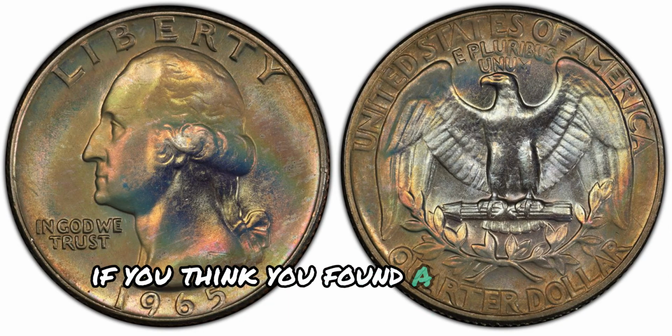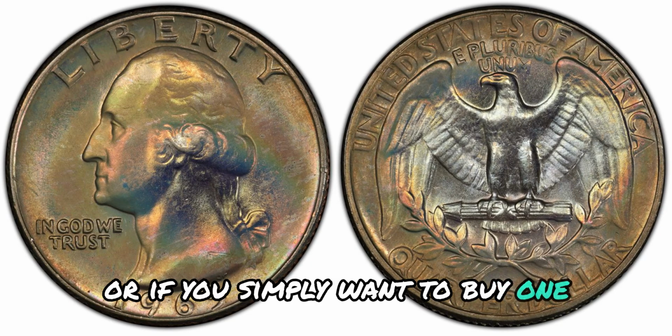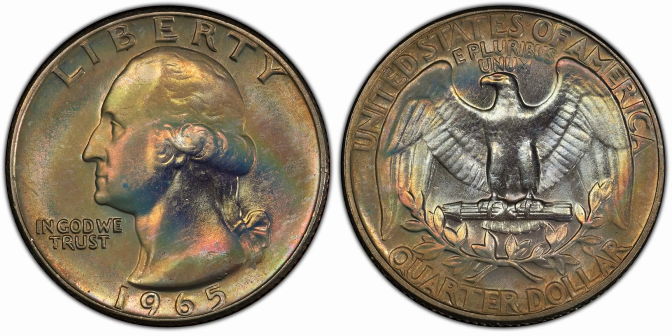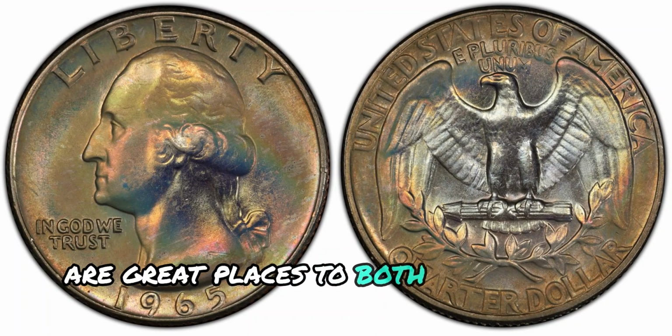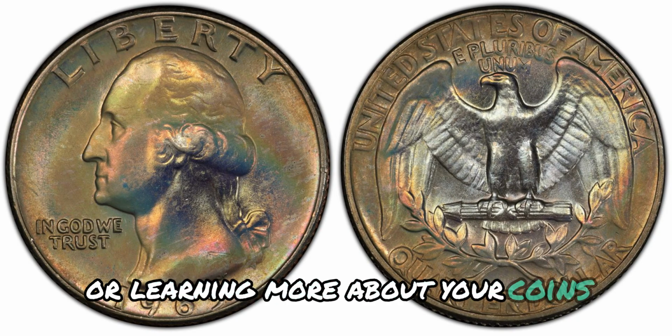If you think you've found a rare 1965 silver quarter, or if you simply want to buy one, there are plenty of options. Online auction platforms like eBay and Heritage Auctions are great places to both buy and sell rare coins. Just be sure to get your coin graded and authenticated by a reputable service before making any transactions. Local coin shops are also valuable resources for selling or learning more about your coins.